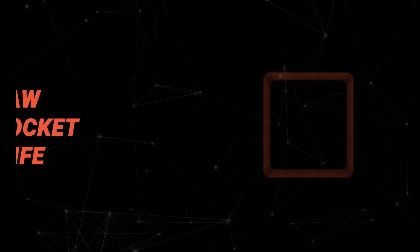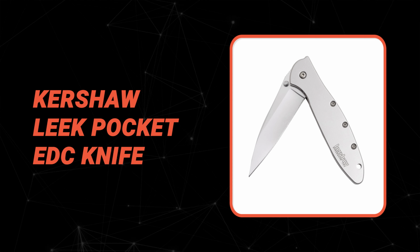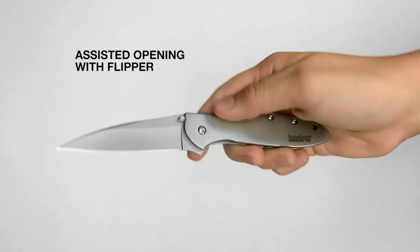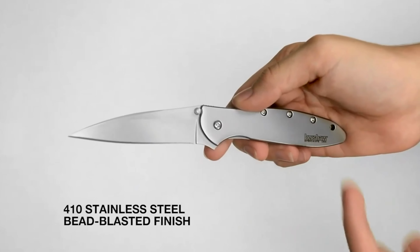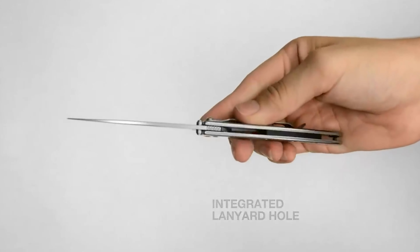Number 2. Kershaw Leek Pocket EDC Knife. This Leek Pocket EDC knife is one of the most popular EDC knives. It has a versatile, slim, modified drop-point blade with good slicing capabilities. For extended use, this high-performing blade steel is sharpened to a razor edge and holds the edge.